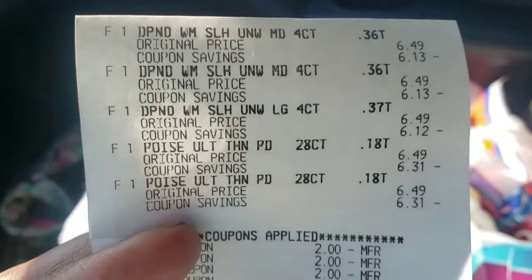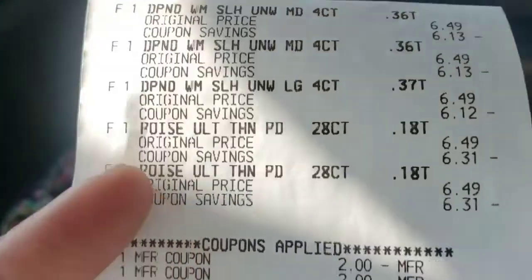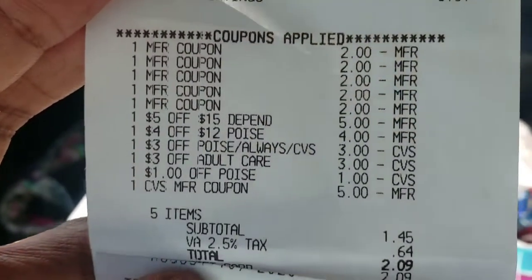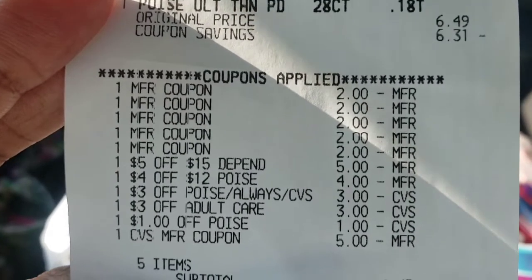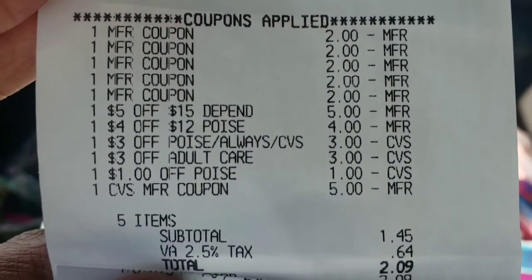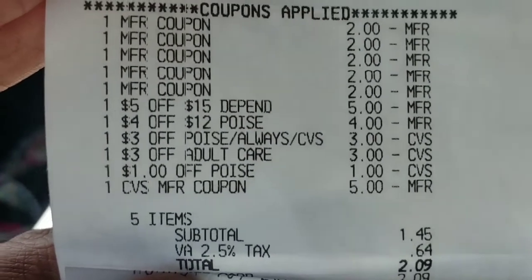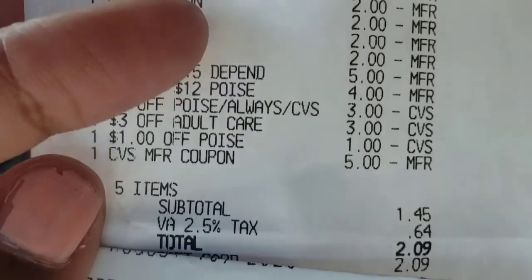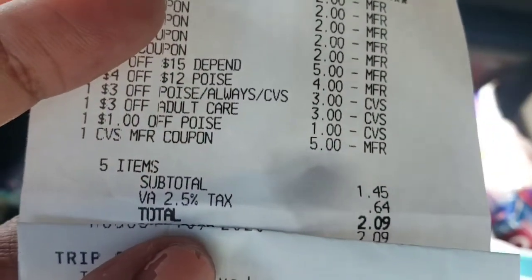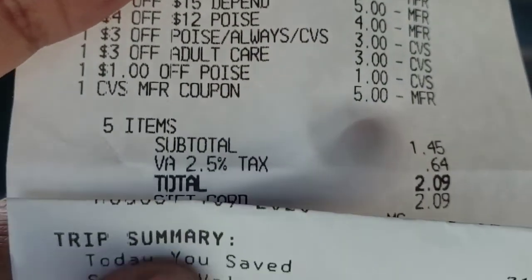All right, back in the car. Here's the breakdown. Here are the Depends. There are the Poise pads. There are all of my coupons. Everything came off flawlessly, you guys. My subtotal was $1.45. I should have given her the $6 Extra Care Buck, but I made a mistake and gave her the $5, because it would have been 45 cents plus tax, but it's all good. Like I said, I used a Fetch Rewards gift card that paid for the total amount.